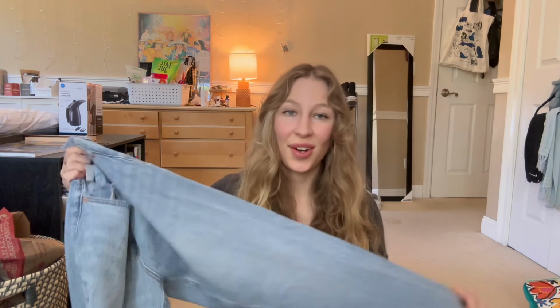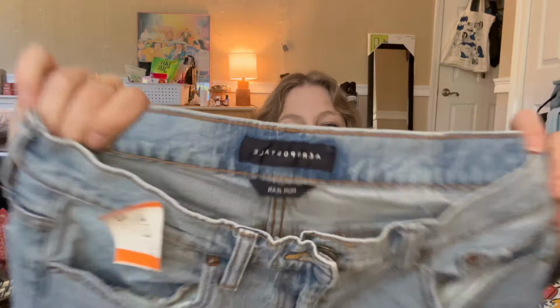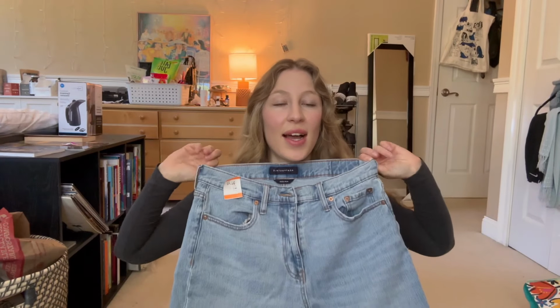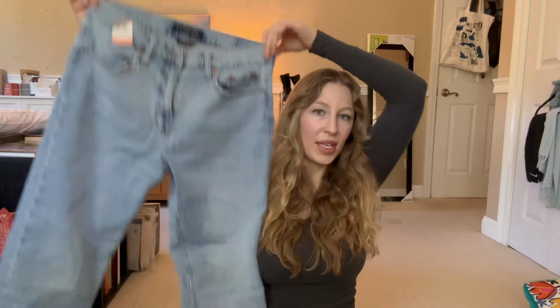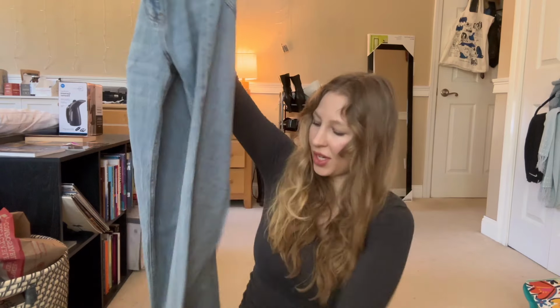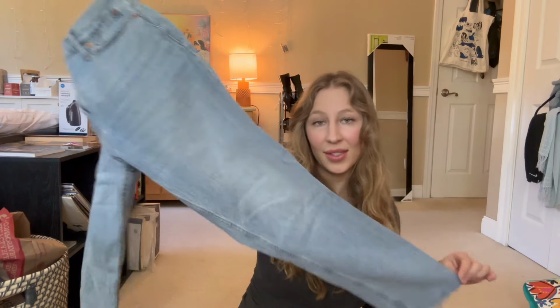Next pair of jeans aren't really too crazy either, but they're a mom jean capri cut from Aeropostale. I used to be such an Aeropostale girly back in the day. Aeropostale, American Eagle, they have really quality stuff. When I found these, I was excited. They are the mom jean, which means they're kind of high-waisted. But I thought these were cute for a summer night casual vibe, something to put with some cute kitten heels to go out in. They have just the right bagginess to them. I really love these, and I love the color and the wash. I do love a good light wash jean.